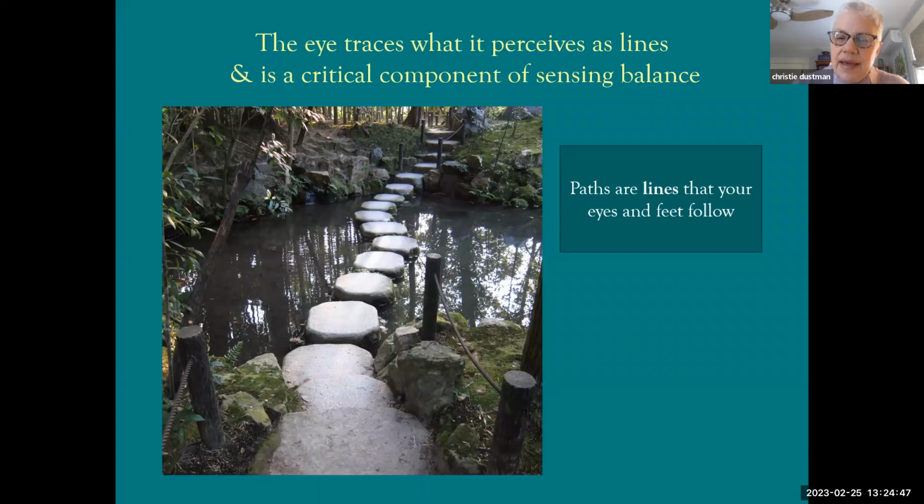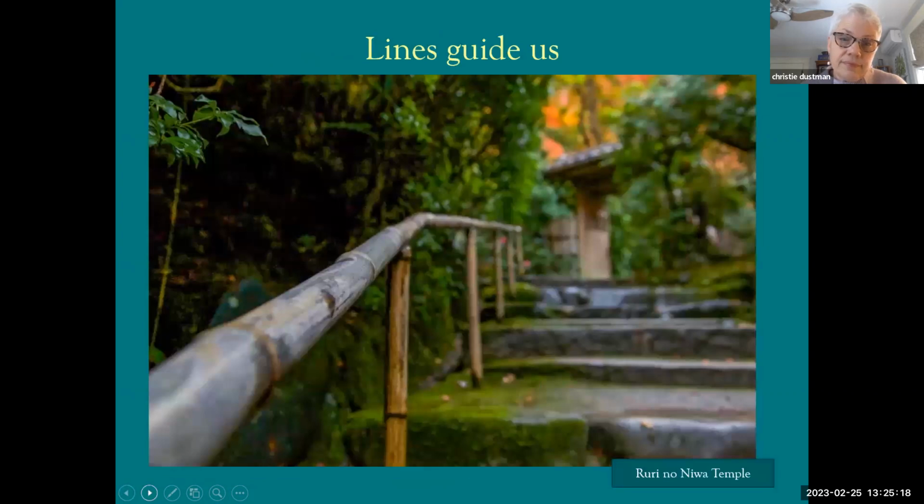So this idea that, on one side of the bank of this little water area here, my eye can go out and go up the steps on the other side, and it can come back. So it's really engaging much more than just my feet on the ground. It's engaging what's happening in my mind. And that's something that I try to bring into my design work here. So lines guide us.